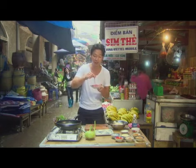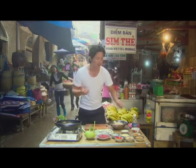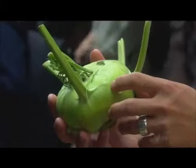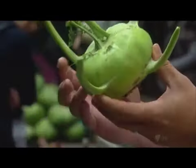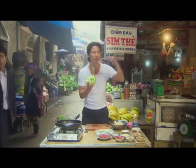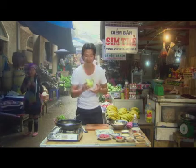Now, I've never tried buffalo meat, and the ladies tell me that it's much leaner than the beef, and has lots more protein as well. Now, I don't know what I was going to cook that with, and I saw this really unusual vegetable, which is called kohlrabi. Now, kohl in German means cabbage. It's in the cabbage family, and it's found in all of China. Now, Sapa borders China, so here in Sapa, it's abundant.